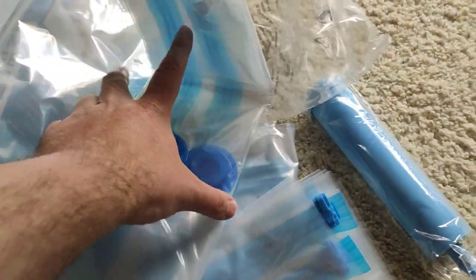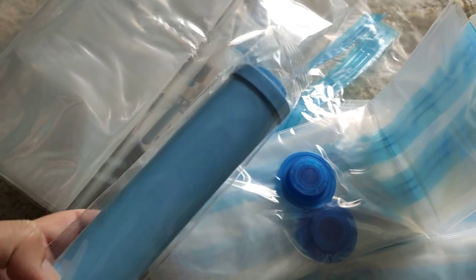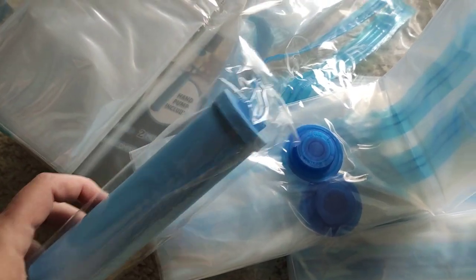So these are very interesting. They have this kind of gateway, how it's called, and also a manual compressor or pump.